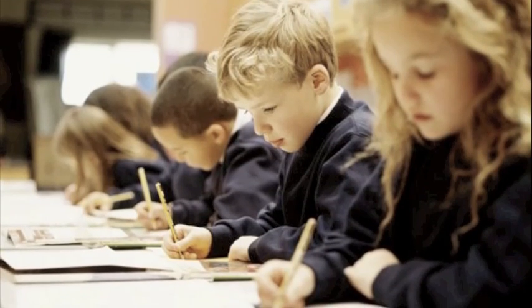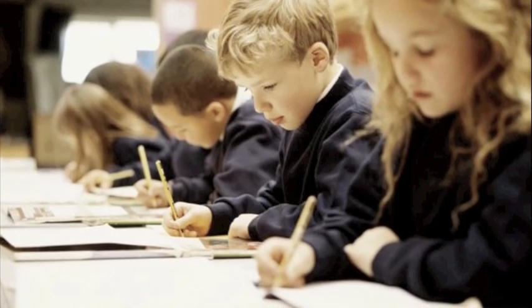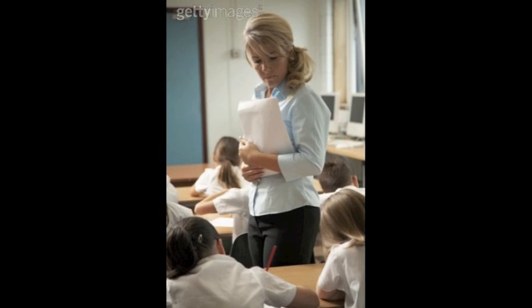Benchmark assessments can be conducted at this time. Students can be assessed on concepts taught during the previous 10-day cycle. Teachers can make note of the students who need to be retaught. Additional work time can be provided for those that need it.